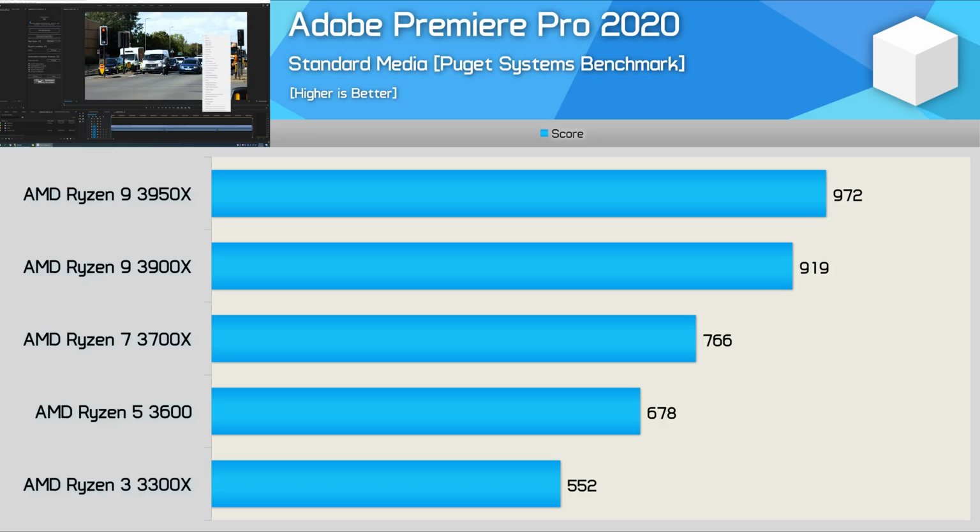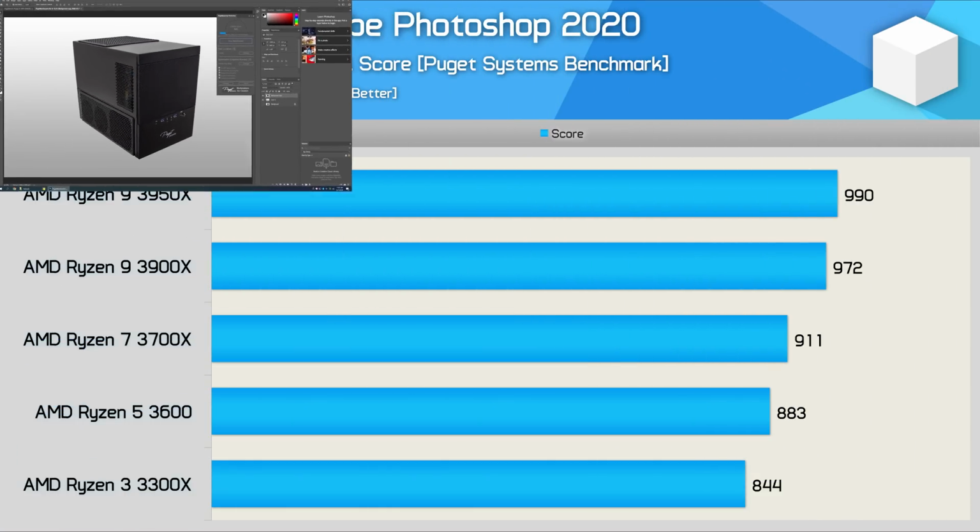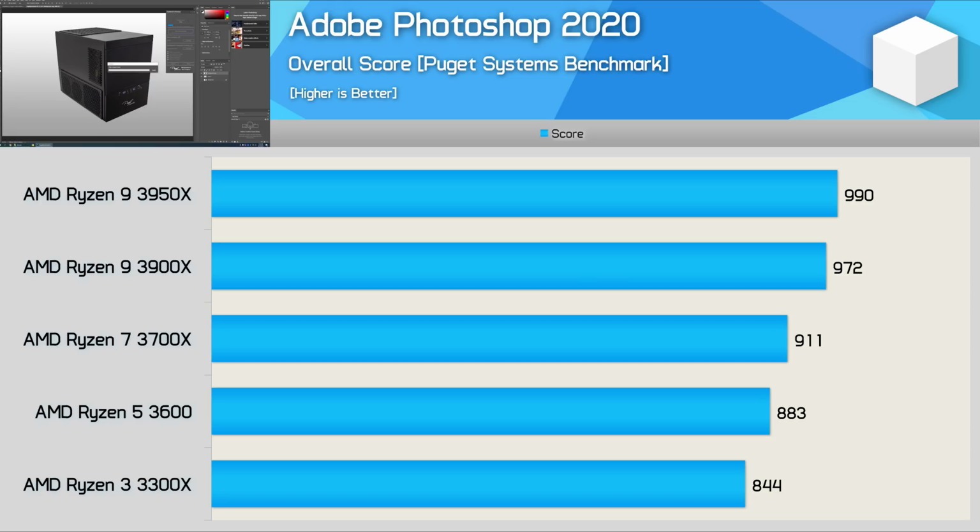Again, the 3950X offers the weakest gains, but at the same time, it's also the outright fastest. Photoshop is one of the few applications we test with that still doesn't utilize core-heavy processors very well. Here we're seeing just a 17% improvement in performance from the 3300X to the 3950X, despite the fact that the Ryzen 9 processor packs 4 times more cores. So, if you use Photoshop or any application that doesn't utilize core-heavy processors, I guess the 3300X will do.